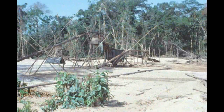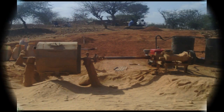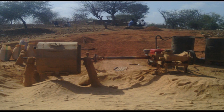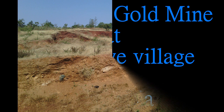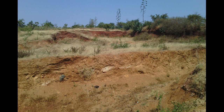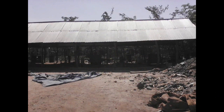But today we are going to learn about the mining activities at one of the villages in Geita region. Our concentration will be at Rajab Seif gold mine located at Nyakagwa village. Rajab Seif gold mine was established in 1988, the time in which alluvial gold was present on the earth's surface. This mine is a small-scale mine in which the technology used is simple, although there are some machines used.